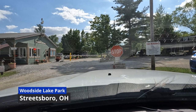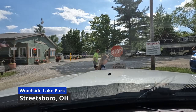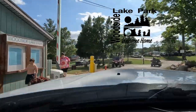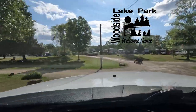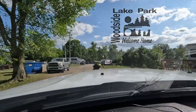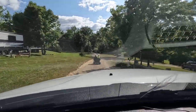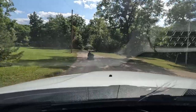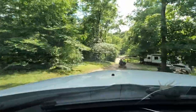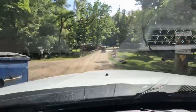Okay. Well, we arrived at Woodside Lake Park Campground. I think it's a town called Streetsboro, Ohio. Overall, pretty nice park. Big campground. Lots of spots, lots of areas. Campsites were spread apart, not right on top of each other. Had little loops here and there.